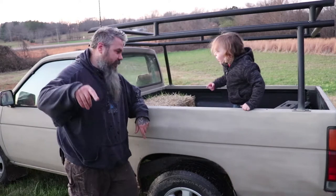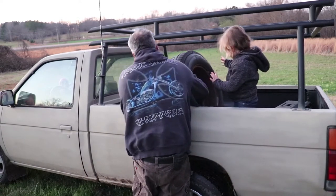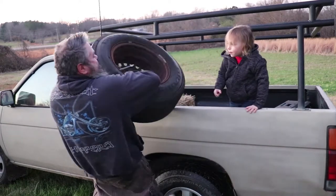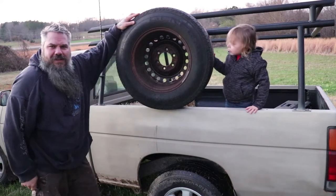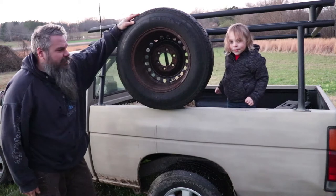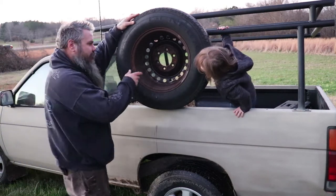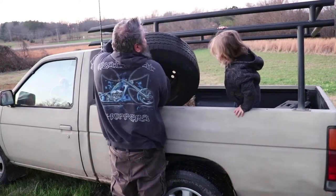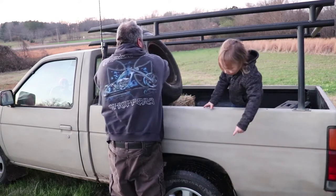So what we're gonna do here is take our spare tire. It's just been riding around in the back for a while. Just a plain old steel spare tire. And we're gonna mount it in the back on the rack we've already got.